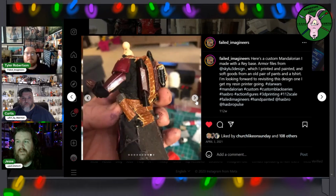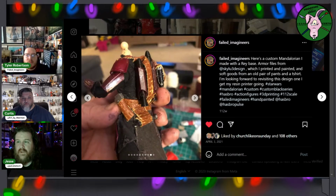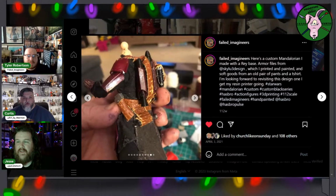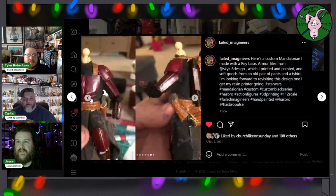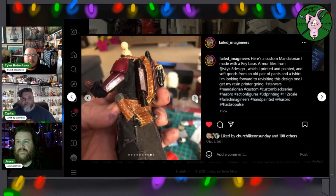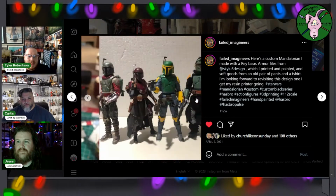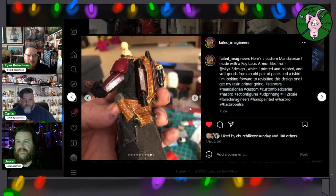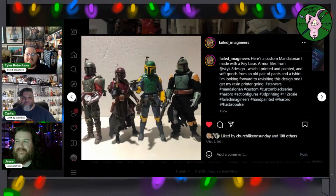Okay. It's weird seeing these. I like the layered armor, how it wasn't just one piece, but you've got the torso and then the shoulder pads, and you're layering the armor on top of it. That's cool. Thank you. And I think that leather was from an old camera bag strap from I believe the 80s or 90s, and I just cut it up and used it. That's vintage.